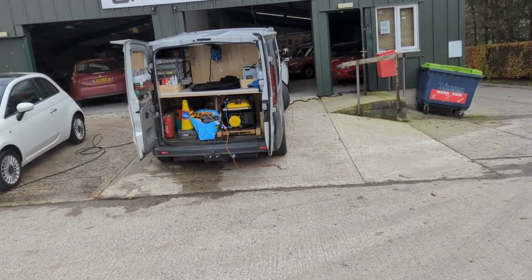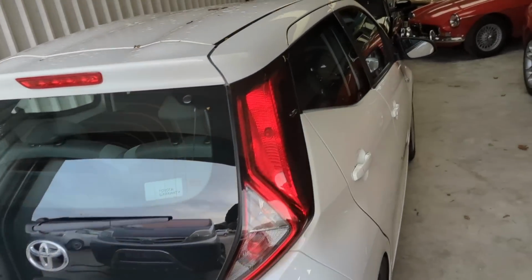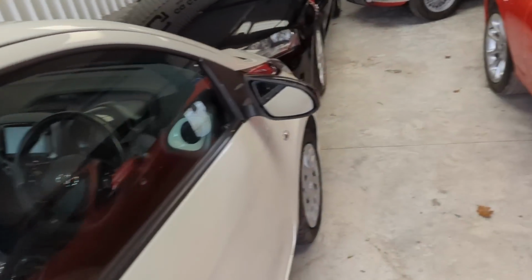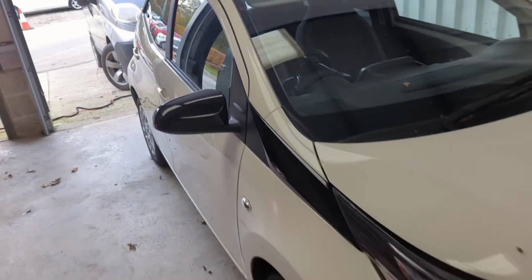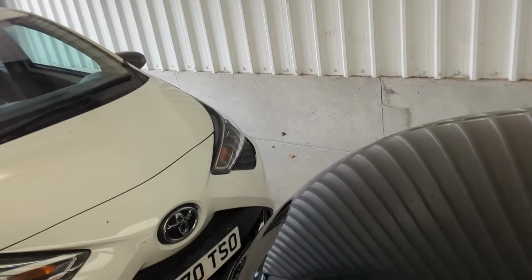Lots going on. Obviously I need to do a photo shoot and advertise the Igo that the lady pulled out on. I'm leaving everything black. I quite like it all in black. I think I prefer it to the red personally. I know there'll be mixed opinions on that, but I quite like it done out like that.